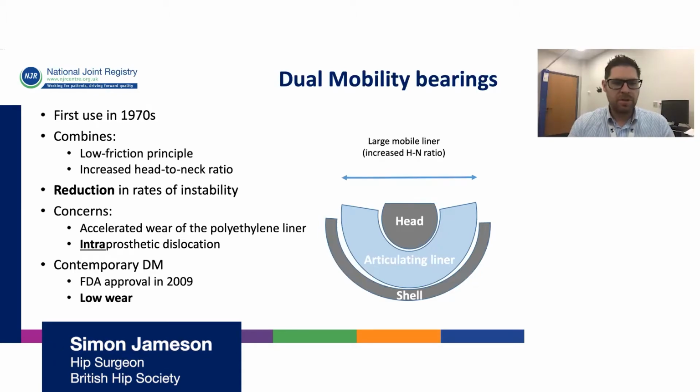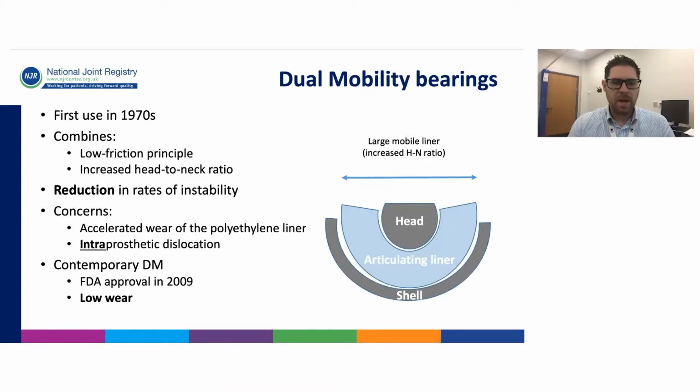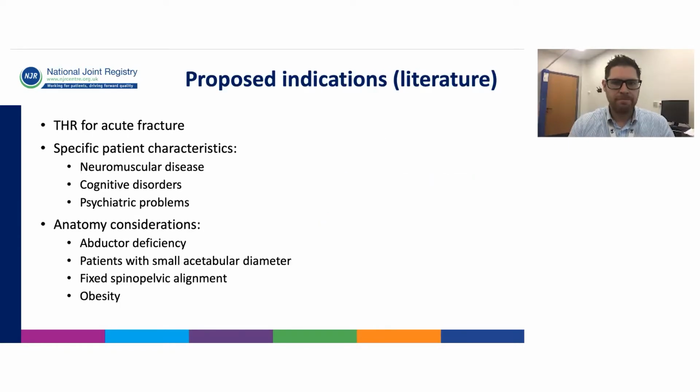This resulted in a reduction in rates of instability, but there were concerns regarding accelerated wear of the polyethylene liner and intraprosthetic dislocation. Contemporary dual mobility has FDA approval in 2009 and uses newer polyethylene bearings with the possibility of lower wear.